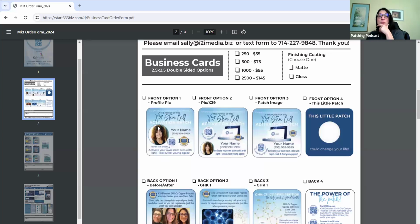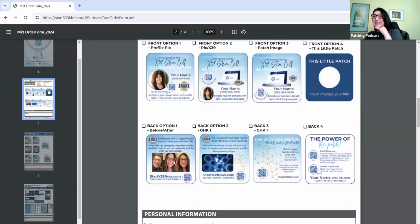So this is where you put your face in, and you could put my face in if you want to show before and after, someone that's had from ugly to pretty. You can also have little face, which is little face with the brand of X39. These are my cards now. These are my favorite. What I use is little face and my face on the back. That's what I have going on right now. You see right there, I'm little face with my face on the back.